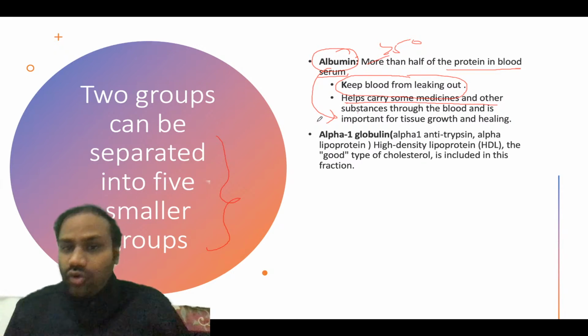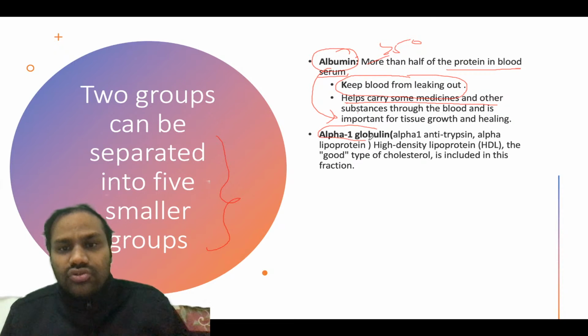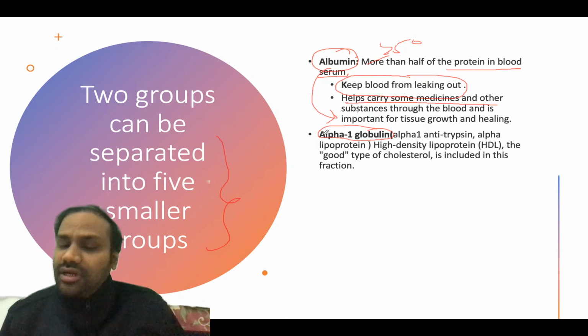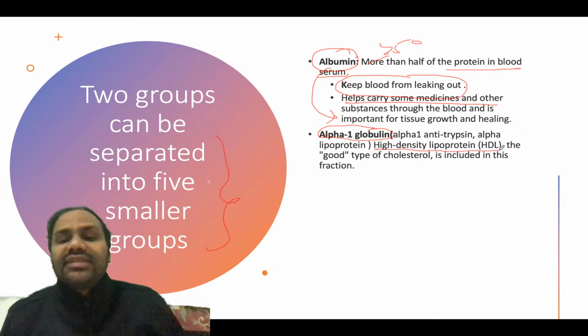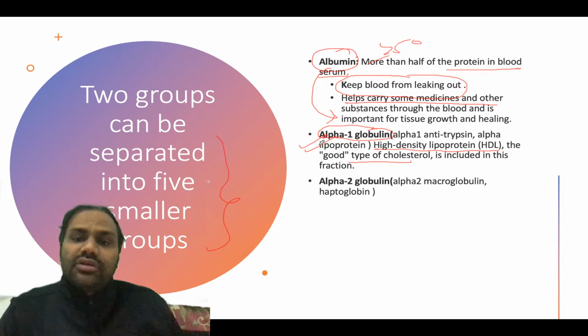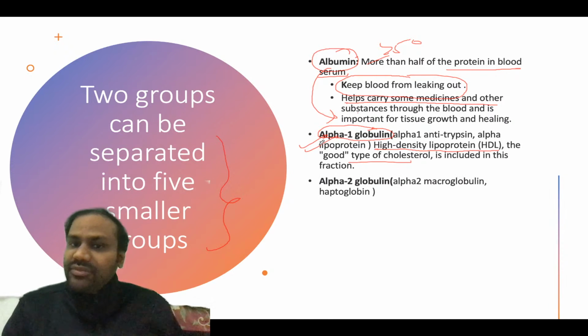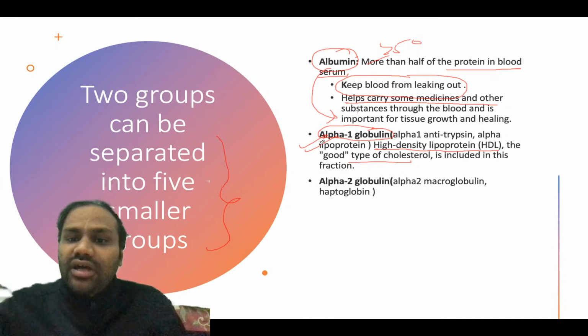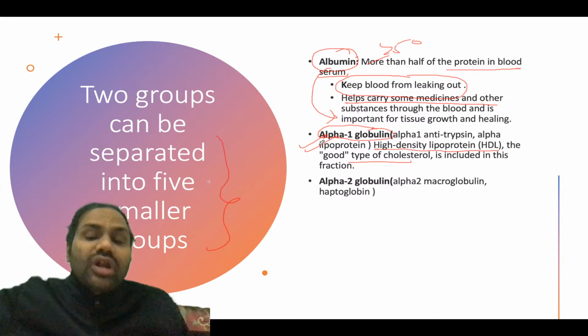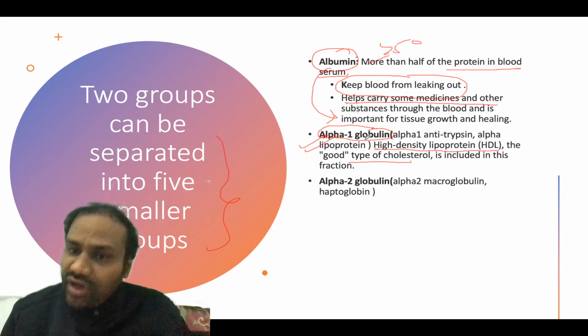Then you have globulins, that is alpha 1 globulin. Alpha 1 globulins include alpha 1 antitrypsin, alpha 1 chymotrypsin, and alpha lipoprotein. One of the best examples is HDL, high density lipoprotein, the good type of cholesterol, which is included in alpha 1 globulin. Your examiner will test from here, asking whether HDL is alpha 1 globulin, alpha 2 globulin, gamma globulin, or albumin. Basically it is alpha 1 globulin.